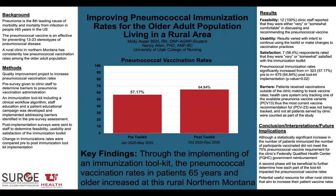We do have some barriers that were found in the project, and some of these barriers included that patients had received their vaccinations outside the clinic, making it tricky to be able to track if they had gotten their vaccines. Additionally, with the older adult population, many patients had a hard time remembering if they had received the vaccine or not and opted to not have it. Another issue was that the healthcare system that I was working with was only tracking one of the available pneumococcal vaccine variants. Thus, the most current vaccine recommendation for the PCV23 was not being tracked.